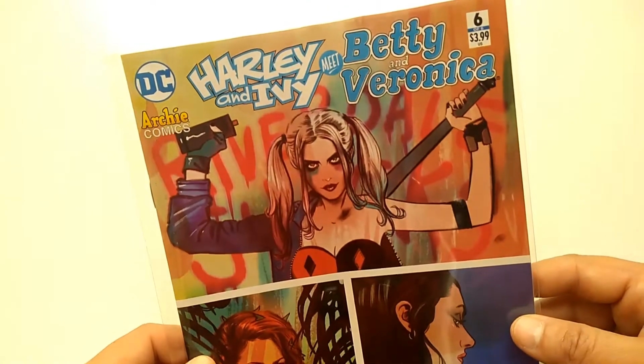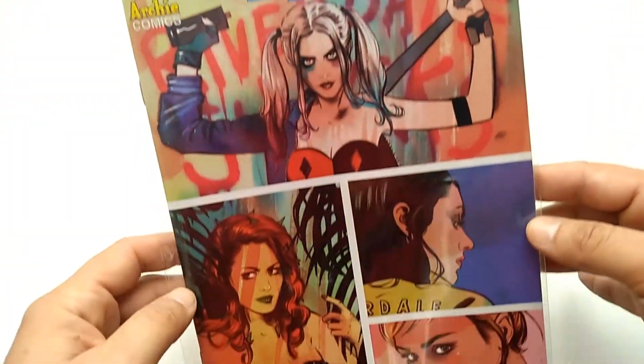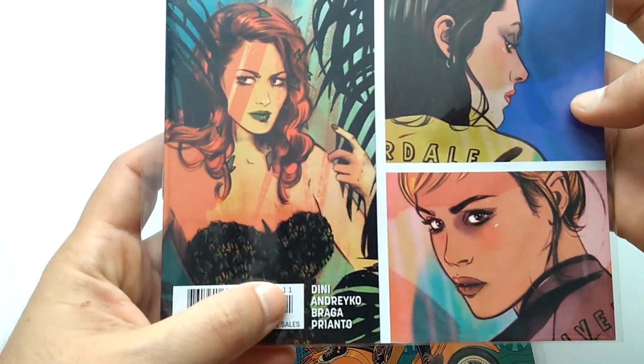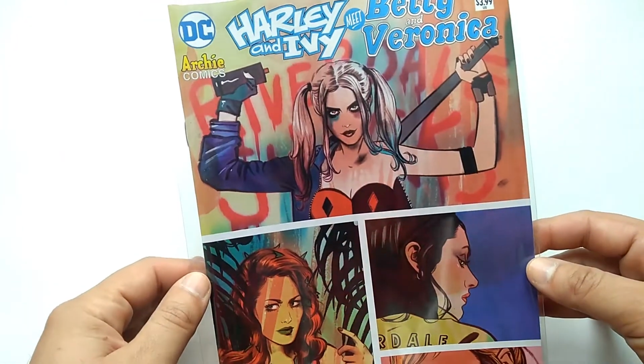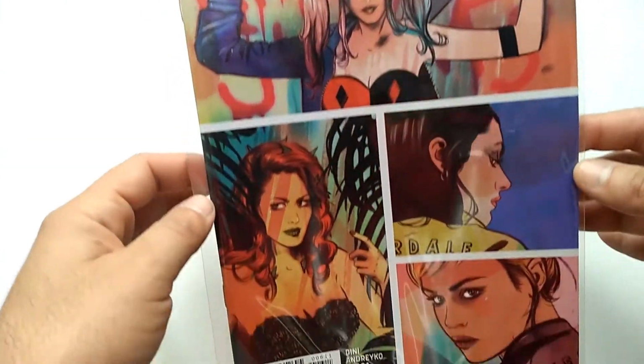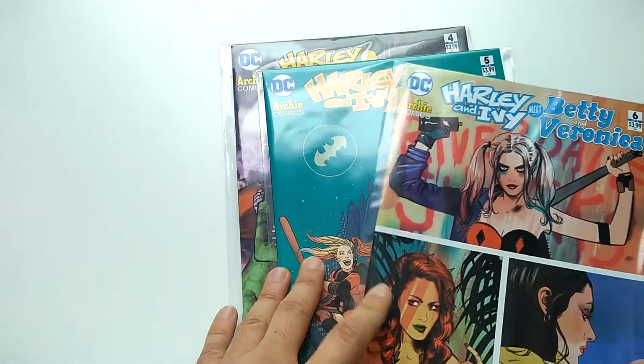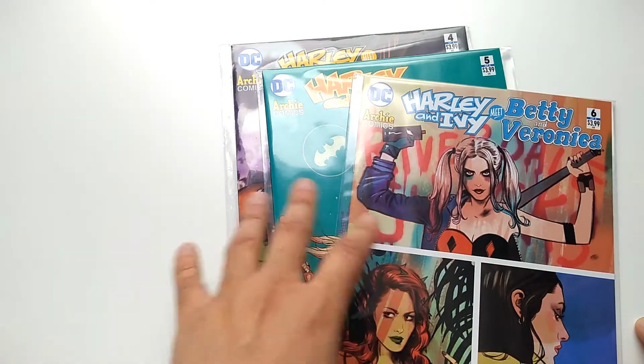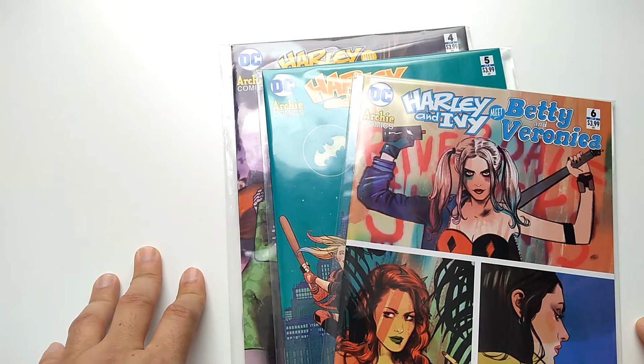And then number 6 of 6. I really like this cover. It's got a great style to it. This is regular cover number 1, and it's just pretty epic looking. So I need to get number 2 and 3, and then I have the whole run of this limited 6-issue series.